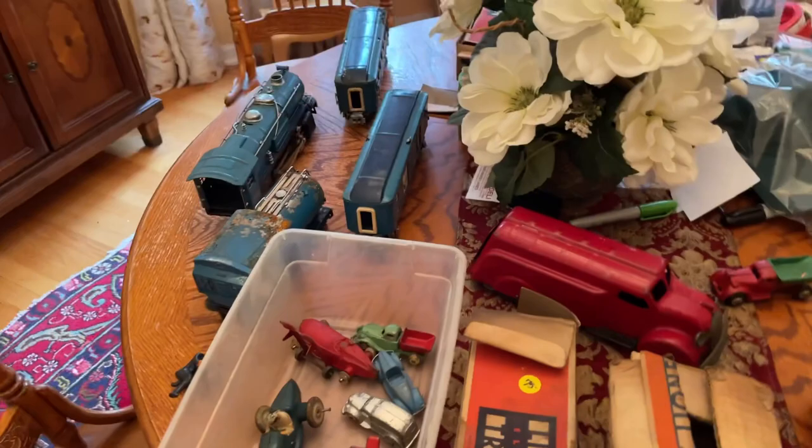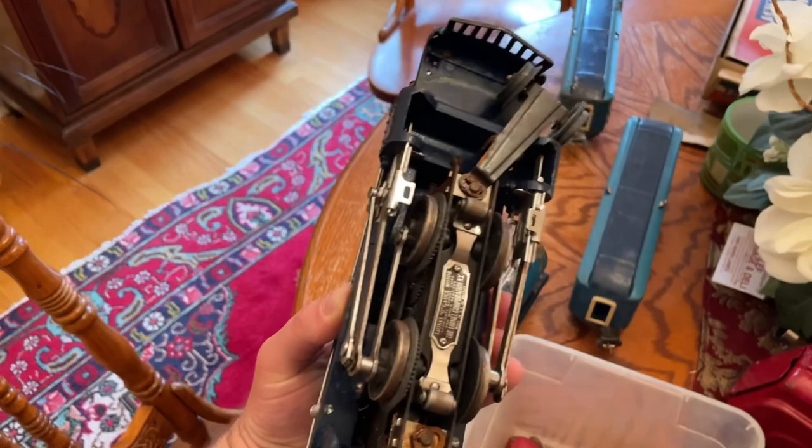Okay. Julie's got a bunch of Marx over there. So yeah, pretty good find today. Again, the Lionel was an awesome find. It looks like they just sat in the basement for a long time. And it was definitely a great day.